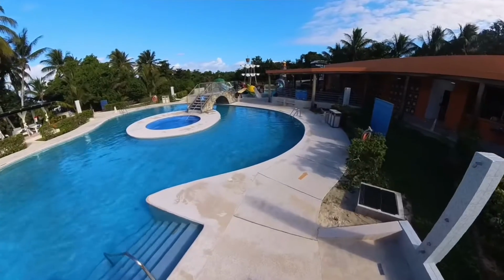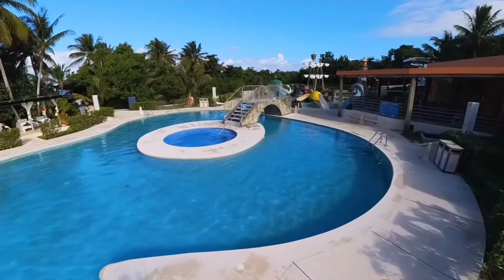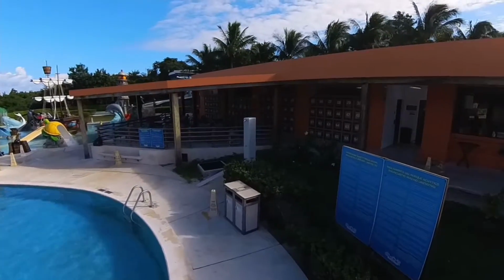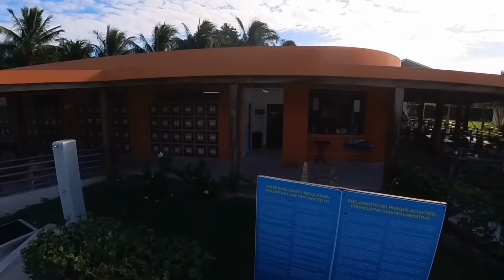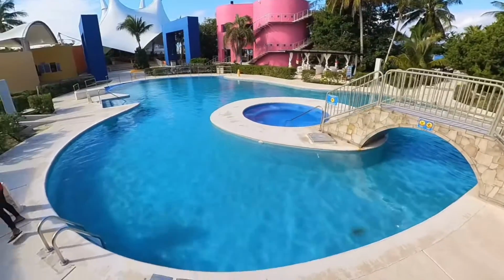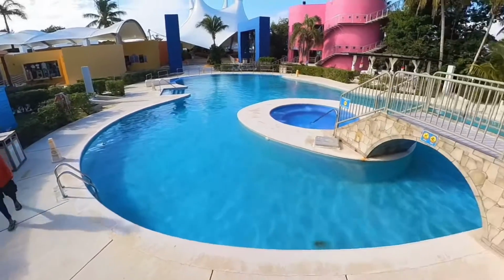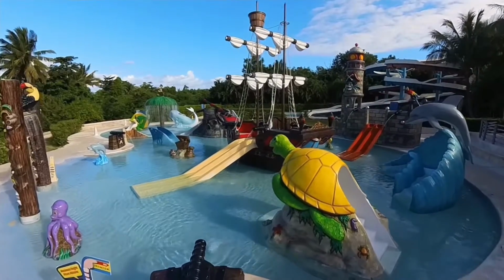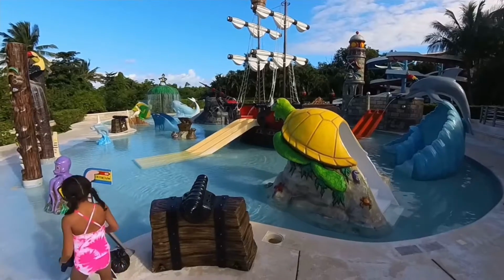All right, here we are at one of the 2 pools located on the property. Now, this is the pool that you'll see as soon as you enter the park. It's a really nice feature. This is called the Oasis Pool. What I do love about this is this hydro massage tub right there. Now, let me just warn you that it is not a heated jacuzzi. It is pretty cool, but it'll give you a nice little massage.